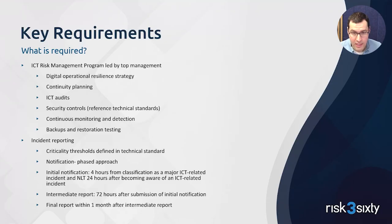It specifies you need an overall digital operational resilience strategy, which would encompass a lot of continuity planning, different business continuity measures. With respect to security, it requires security controls. There's a more detailed technical standard on everything they're looking for there. They're also putting continuous monitoring and maintaining backups and restoration testing within risk management. So, overall, a very, very broad program considering all the elements of operational resilience.